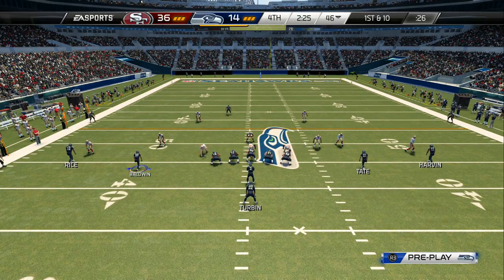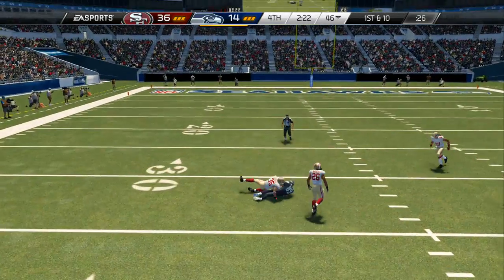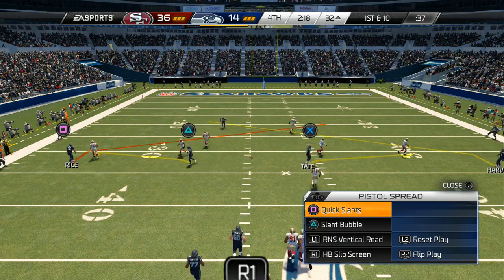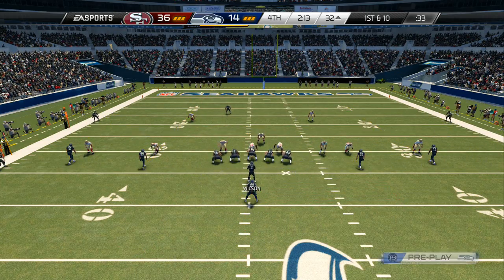Baldwin's lined up in the slot. Here comes the wide receiver in motion. Working that left side. Reed is there and makes the play. There has been good pass protection for the quarterback all day long. He has not been sacked much, and he throws it there and gets another completion.